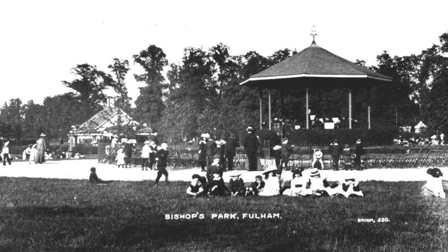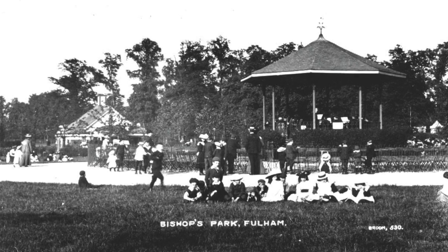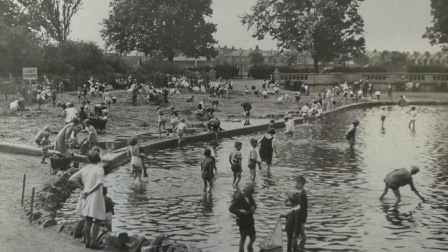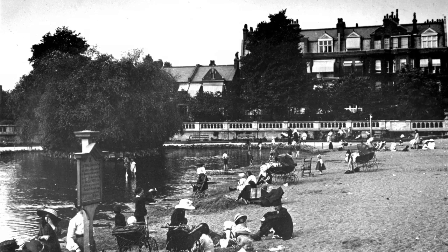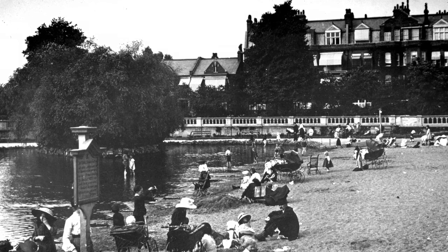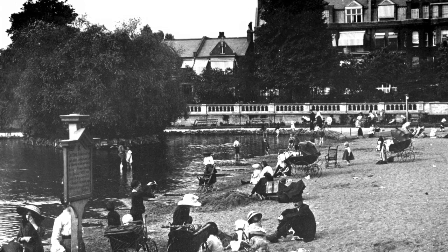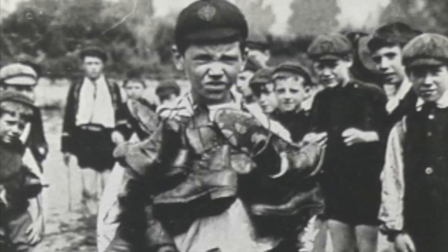In 1903, there was a bandstand. It was very popular because it was the only place to listen to music. In the early 1900s, Bishop's Park had a place called the Sands. It would be very busy because people who couldn't afford a holiday could go there instead. It was like a beach there, with lots of sand and water to paddle in, and even some boats to make it look like a seaside.